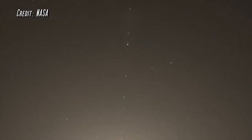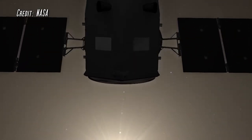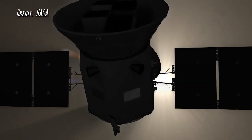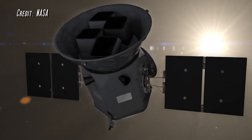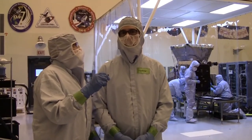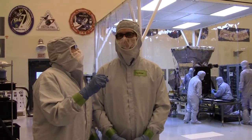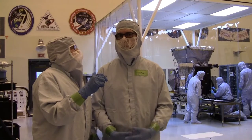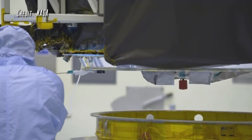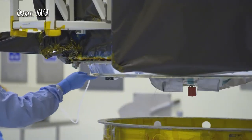The TESS Observatory, in NASA parlance, is constructed of a spacecraft, which Orbital ATK built, and then an instrument consisting of four wide field of view cameras built by MIT. And how long did this construction process take? Approximately 3 years from starting to get actual hardware delivered to integrating it, testing it, and bringing it down to the launch site. Well, how long has it been here now in this clean room?